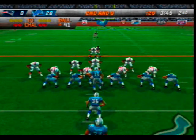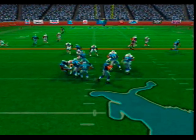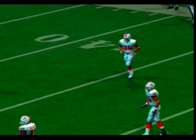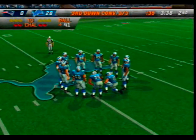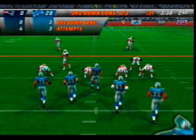The Patriots with a four-man front. Throwing. Drops the interception. Incomplete pass. Jackson was his intended target, the intended receiver on the play. And this is the 8th play of this drive. Ball on the 41-yard line.